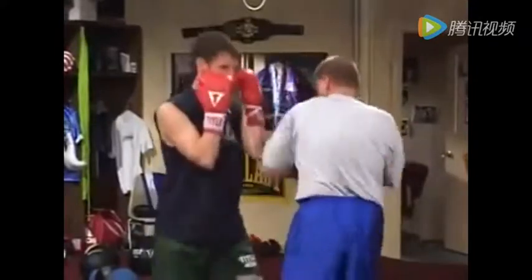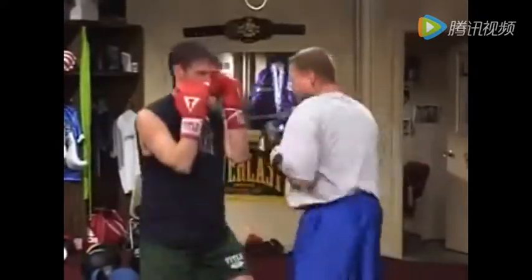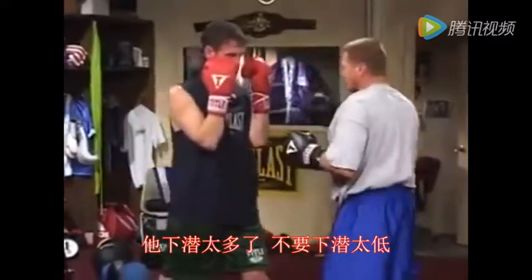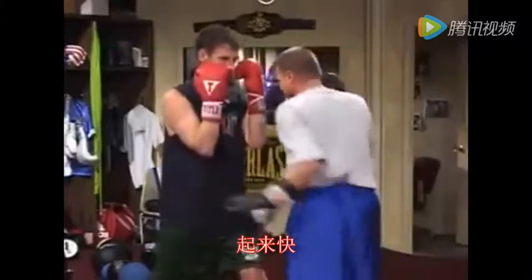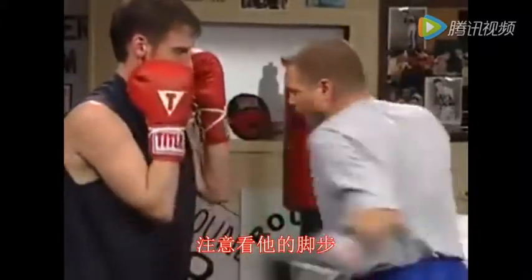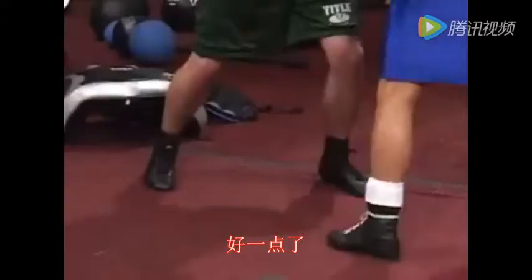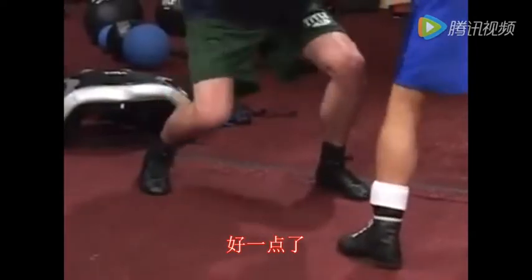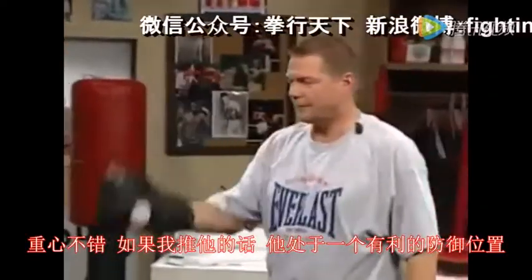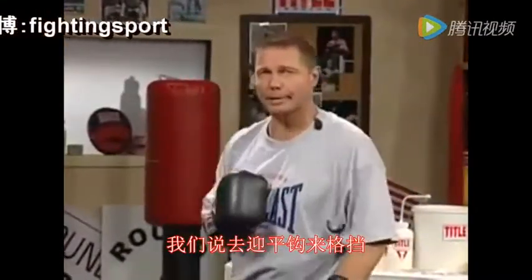Dip, dip, okay, come up faster. Dip, dip, dip. Now right now he's going a little bit too low. Don't go as low. Come up faster. Notice his footwork. Stand right there. Get down. Come up. There you go. It's getting better. His balance is good. If I go to push him off balance, he's in good defensive position. That's getting under the hook.